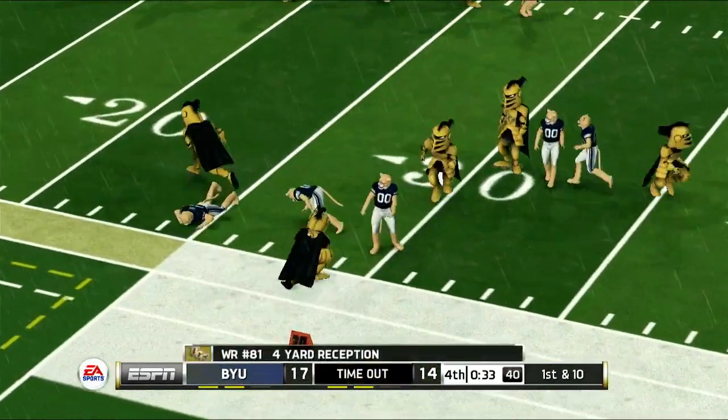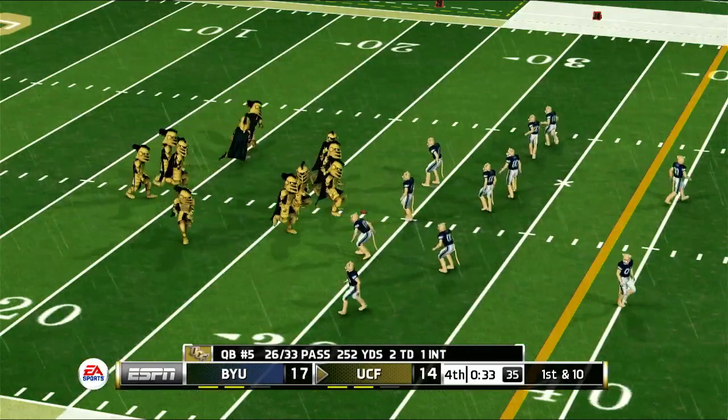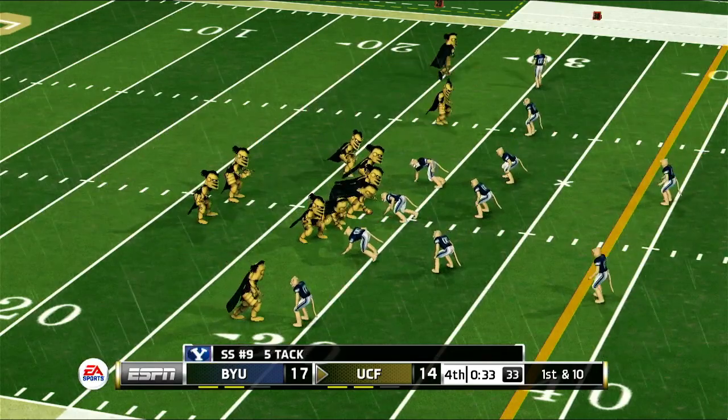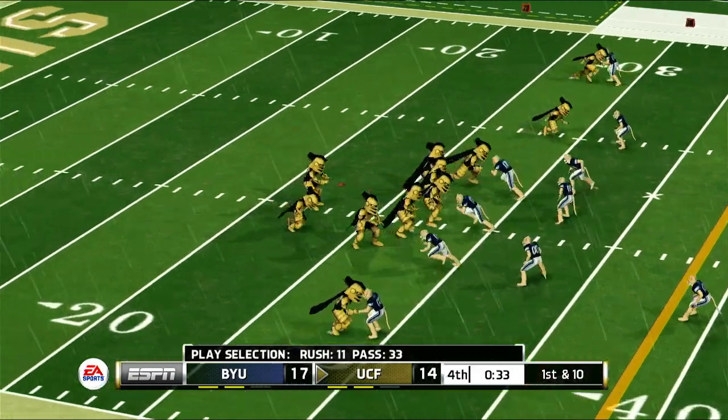Fires to the wide out, first down. Well, it was third down, so they obviously had to get to the sticks, and they did just that with this little pass play. It's first and 10. Ball on their own 28.